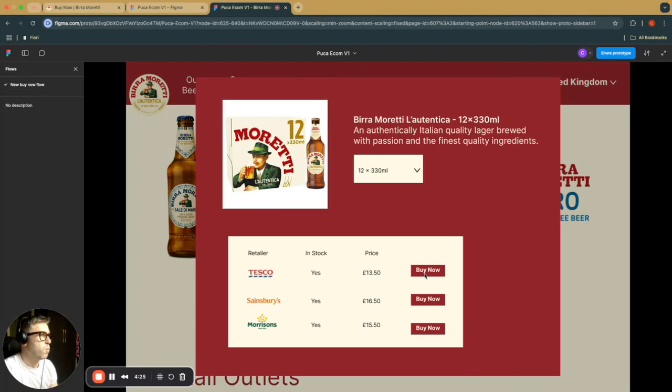So what I like with this option is that it lets you do probably 90% of the buying process before you actually leave the Moretti website. And I think as a whole, it makes sure that the customers are getting the best value, and it would gain user trust with the website.